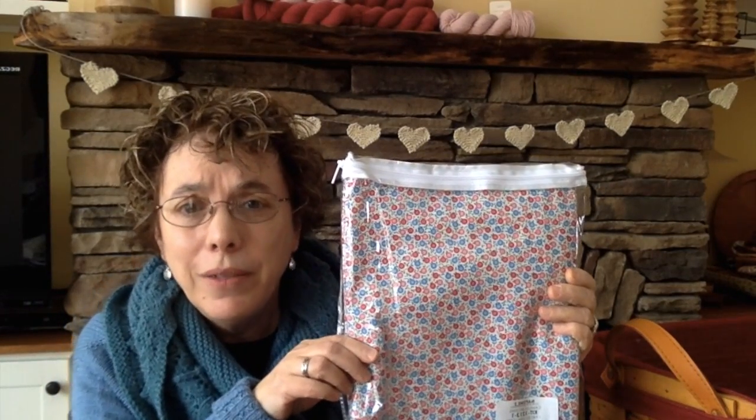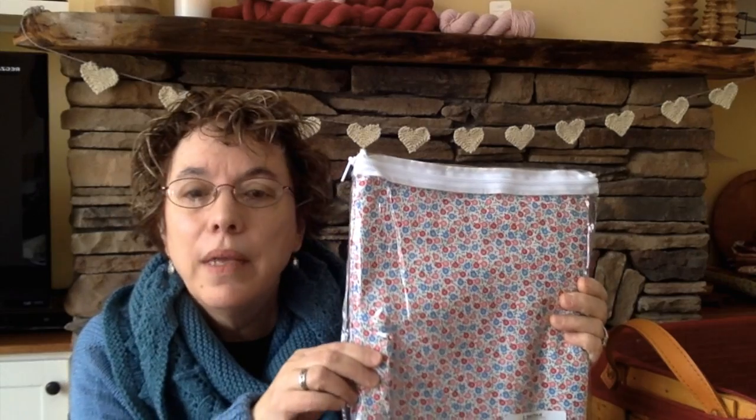Also on Craftsy, you can buy larger pieces of fabric, not just the pre-cuts. And this is a Moda, I think. No, it's Robert. Let's see. It doesn't really say there.